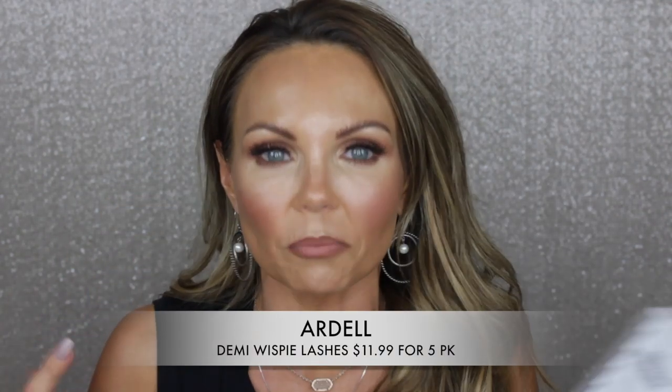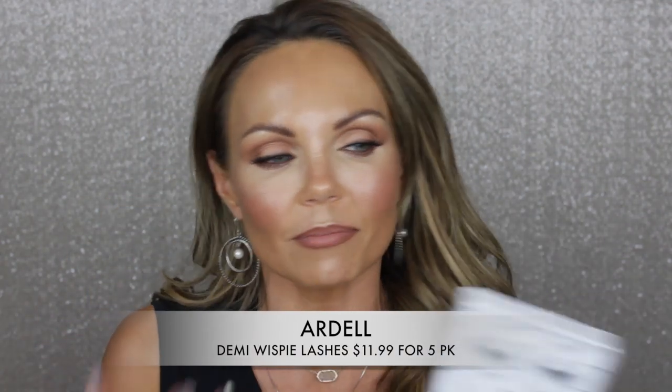Okay, so I'm back. I went ahead and put on these from Ardell. These are the Demi Wispies. These are just a little bit more natural, so I decided that would be kind of appropriate with an eye look like this.